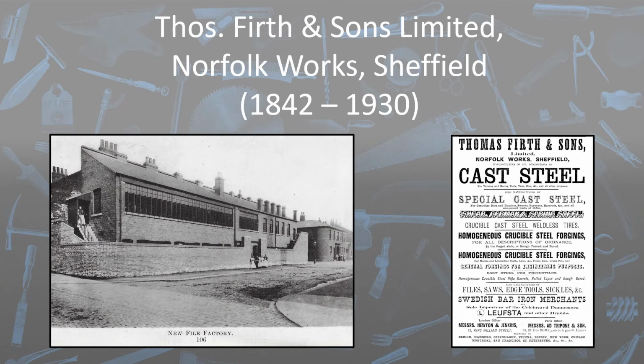In 1930, the company merged with John Brown and Co. to form Thomas Firth and John Brown, which was commonly known as Firth Browns. The following 3 slides illustrate the file making facilities at Thomas Firth and Sons.